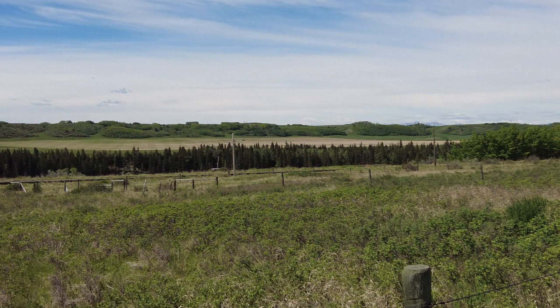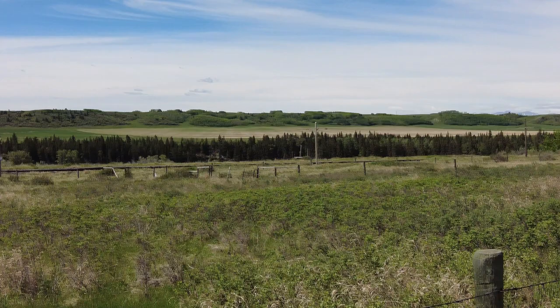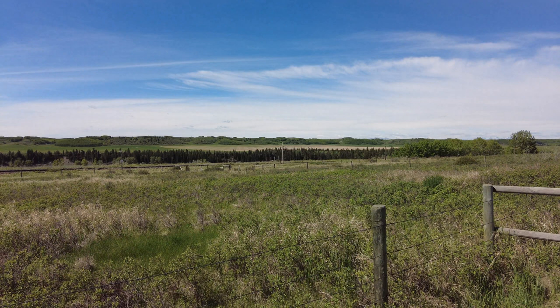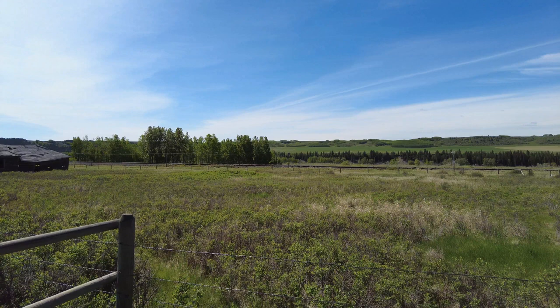The other remnant that we can see here, it's kind of hard to see from this distance, but it's just to the left of that telephone pole, and that is an old stock loading chute. That dates back to about 1909. At one point along this siding, you had all the amenities that you would expect: the stock loading chute, a stationman's house, corral, a train station, and of course, a grain elevator, long since gone.